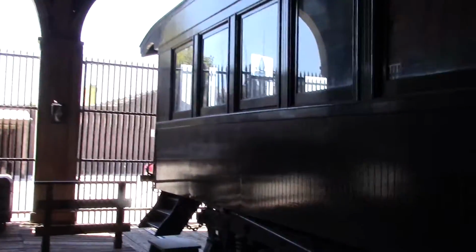The station platform and waiting room are crowded with people and baggage.